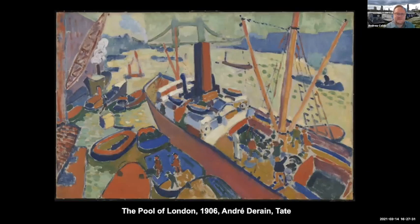Yes, so we've moved further east along the Thames, and this time we've actually moved further in space than in time, because this is only 2 years later, 1906, The Pool of London by André Derain, another French visitor to London, and this one is also in the Tate.